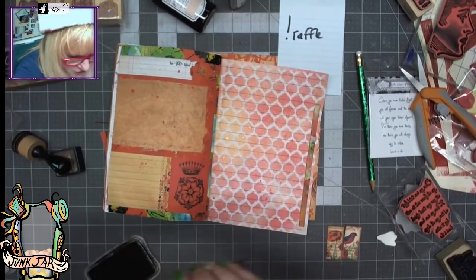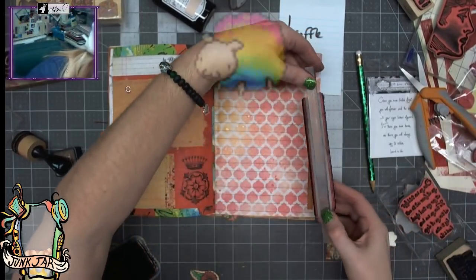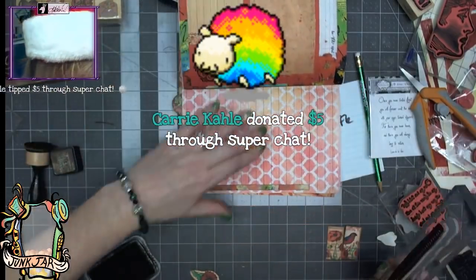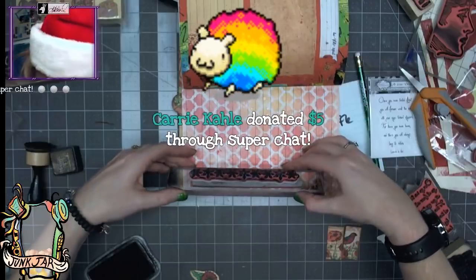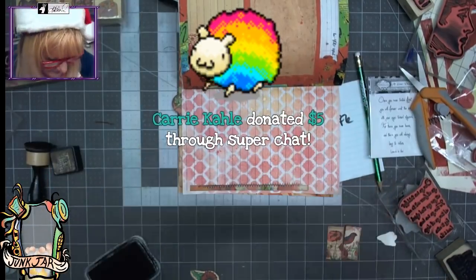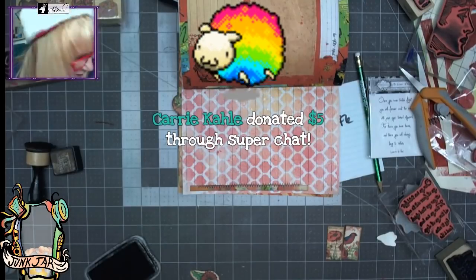All right, I'm using the Shabby Stitches stamp again. So I'm going to rotate this so it's easier for me. We're going to do it on the inside. So there we go.